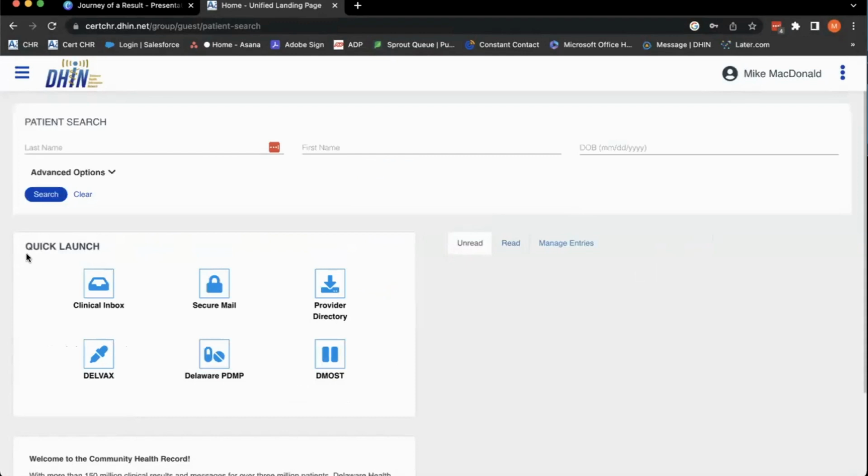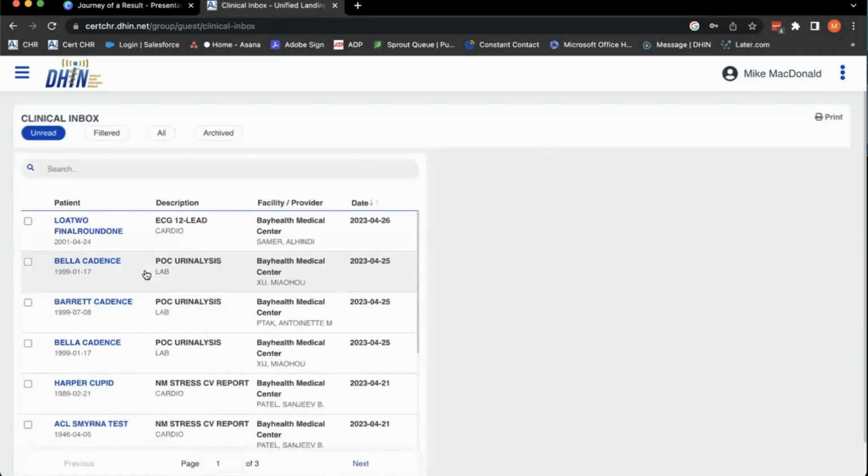So here's the first page of the community health record. Instead of searching for a patient, I'm going to go down here, and I have an icon that says clinical inbox. Some of you may or may not have this icon. You have to be set up to have clinical inbox access. If you don't currently have a clinical inbox and you would like to receive results that way, definitely feel free to reach out to the DHIN service desk or your business relationship manager, and we can definitely make that happen for you. But I'm going to go ahead and click on clinical inbox.